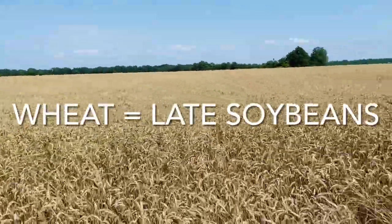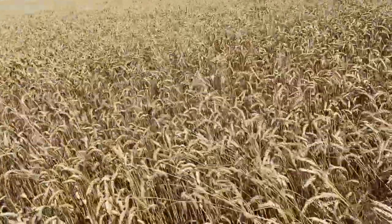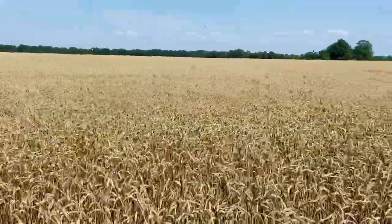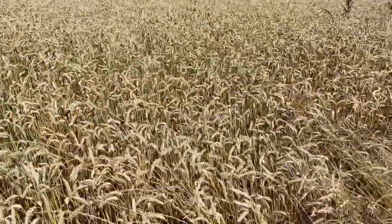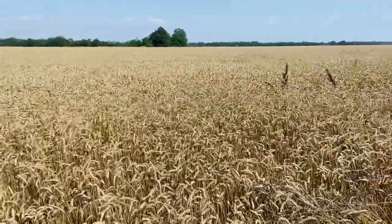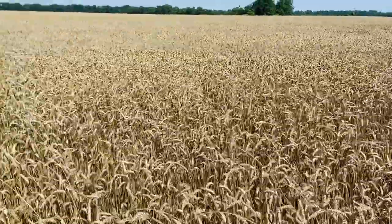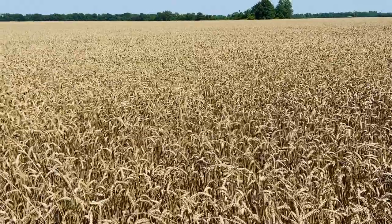Okay, guys, I've been talking about crops. This is wheat, and of course, the bees, they don't do nothing for wheat. But wheat is important for us here in the Upper Delta as beekeepers because wheat signifies late soybean crops. So this wheat will be harvested, and the only other crop that can really get anything back out of it is soybeans. So they will replant this in soybeans, and that will extend our season on out.